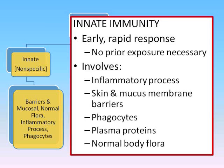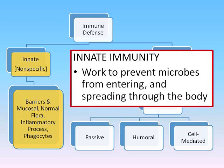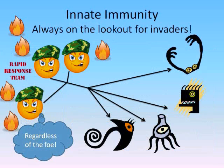Now, this innate immunity involves the inflammatory process, the skin and mucous membrane barriers, the phagocytes, the plasma proteins, and the normal body flora. That means the germs that are normally in the body that help the body to stay healthy and to function properly. Innate immunity works to prevent microbes from entering and spreading through the body. They are always on the lookout for invaders. It's the rapid response team. Regardless of the foe, they're going to go out there and try and get rid of it.